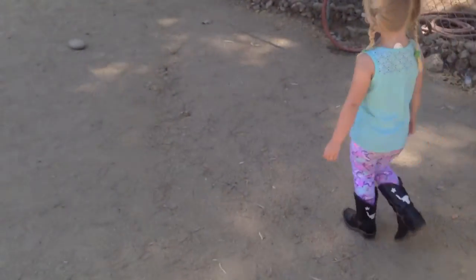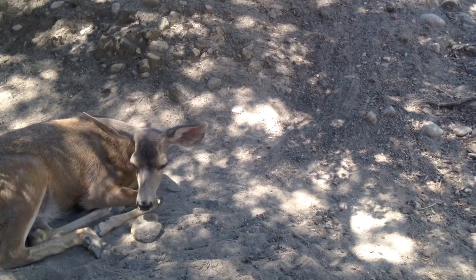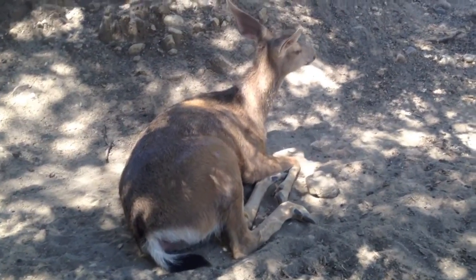Oh wow. Well, that's a... yeah, the deer's hiding in the shade. That's a good idea to do that. Guys. Yeah.